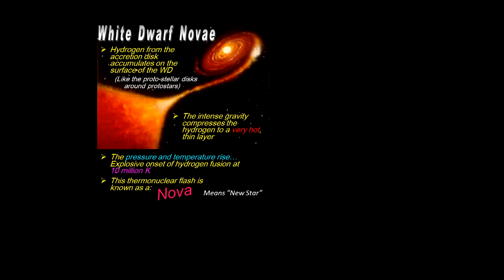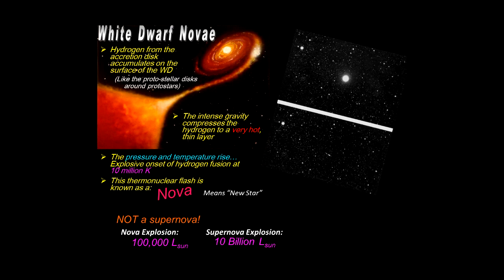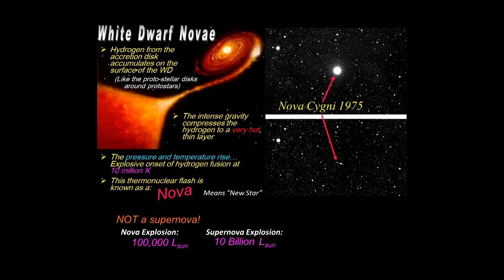Now, if you happen to be so lucky to see a new star, you wouldn't really know it's a nova. You wouldn't know what it is because it's really hard to distinguish. You have to do some study. But it turns out that a nova is not a supernova. Rather, a nova explosion is approximately 100,000 times the luminosity of the sun, where a supernova explosion, which we'll learn about shortly, is about 10 billion solar luminosities, which turns out to be about a factor of 100,000 beyond the nova, 10 billion.